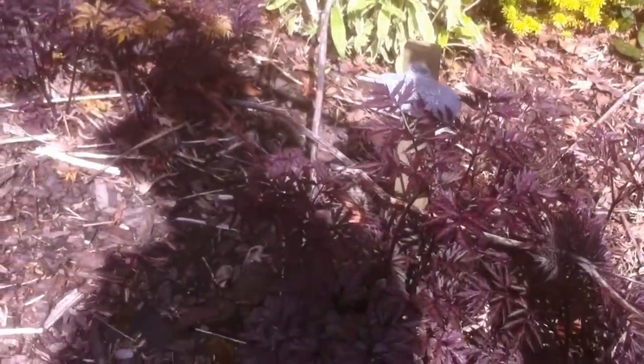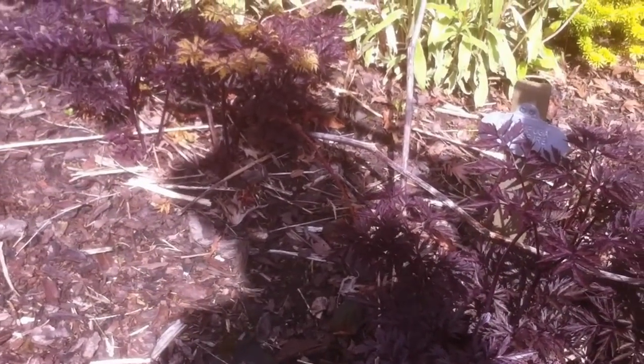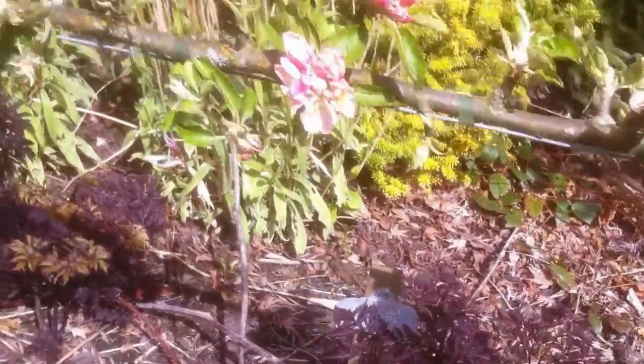Cimicifugas, using my stock plants. Use these for cuttings. Lovely dark purple foliage.